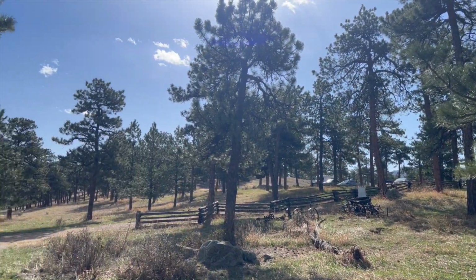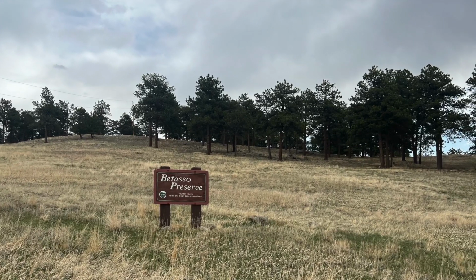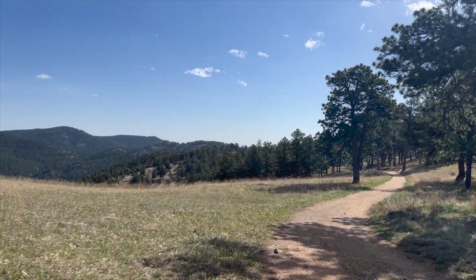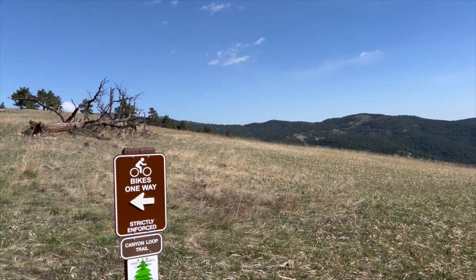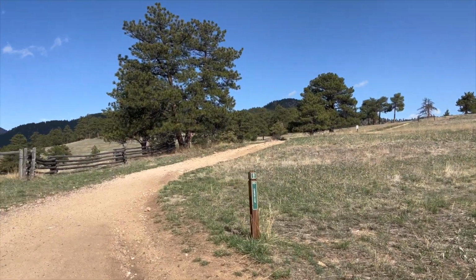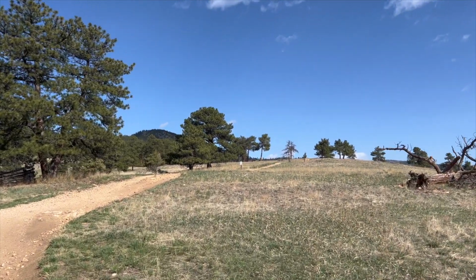Well, I'm excited to discover a new trail today. We are at Betasso Preserve and we're going to do the Canyon Loop Trail today. It's a Wednesday, so there are no bikes on this trail, and I hear it's a very, very popular trail for mountain biking, and they can whiz by pretty fast if you're trying to hike, so I thought today would be an excellent day to come check it out.